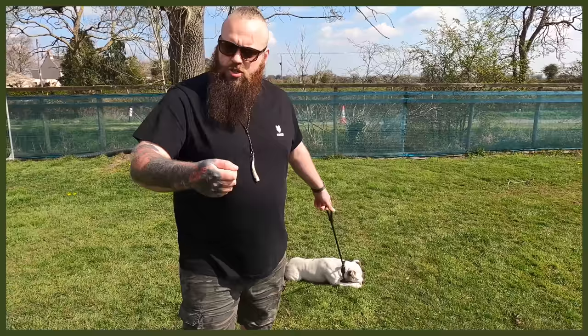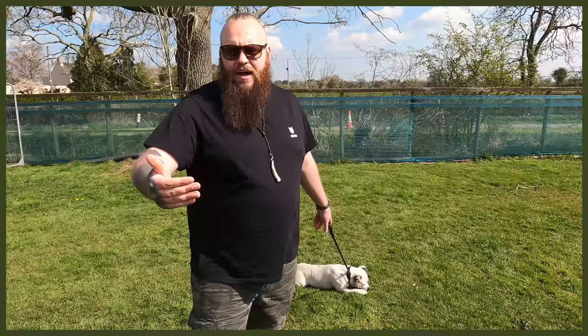So yes, we can dance around the subject with luring it away with food, but at some point we're going to have to see whether that resource guarding's there. And if it is, I'm going to deal with it very, very quickly and swiftly and see whether that just brings it back down and we can control it. Otherwise, like I say, it's just a recipe for euthanasia.